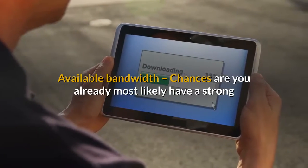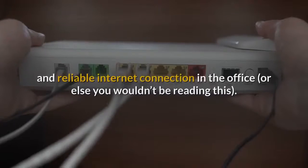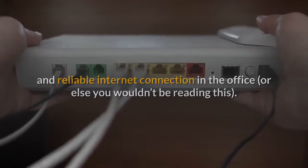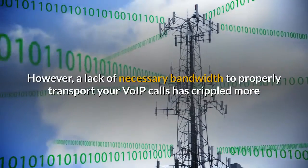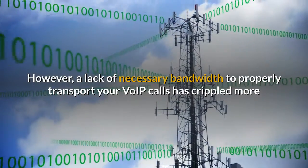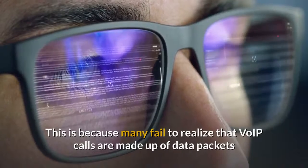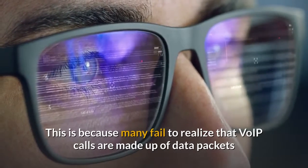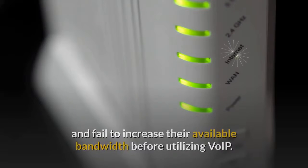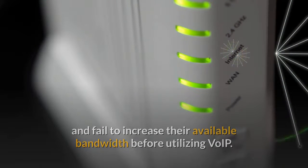Available bandwidth. Chances are you most likely already have a strong and reliable internet connection in your office, or else you wouldn't be reading this. However, a lack of necessary bandwidth to properly transport your VoIP calls has crippled more than a few deployments. This is because many fail to realize that VoIP calls are made up of data packets and fail to increase their available bandwidth before utilizing VoIP.